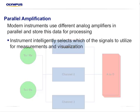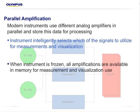And in normal use, in live use, the instrument will then look at those 3 channels in this case, and the instrument makes an intelligent selection about which one of those 3 needs to be used to most properly represent that signal on the screen. However, once we're in the frozen mode, all of these amplifications are still available to us. So we can actually dynamically switch between those different amplifications and make some small adjustments within them. And this is being reproduced back into the flaw detector as if it's a live signal that's coming through the same channel. So it really allows the full dynamic range of the flaw detector to be used in this frozen mode without losing fidelity, without losing resolution, without getting any kind of pixelation. It's a real true signal that's being buffered into these different channels.